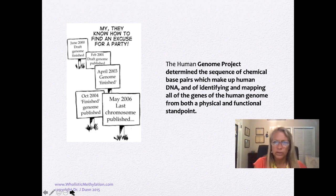This is all new. The Human Genome Project determined the sequence of chemical base pairs which make up the human DNA and of identifying and mapping all of the genes of the human genome from a physical and functional standpoint. The last chromosome was finished in 2006. So this is a very new science, and every day there are new studies showing what genes are associated with what particular risk of certain imbalances in the body.